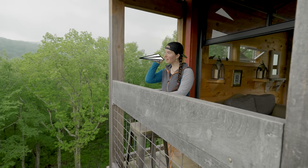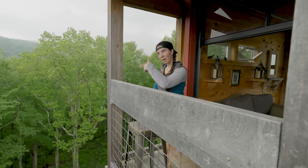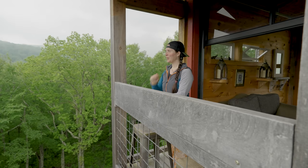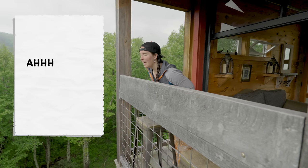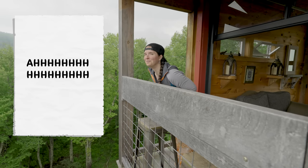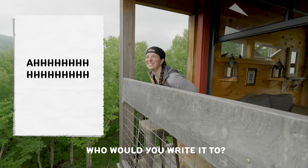Like making a paper airplane, throwing it into the trees, going and getting it, because leave no trace. Like writing a letter. What would your letter say? My letter would say, would you write it to? Myself.